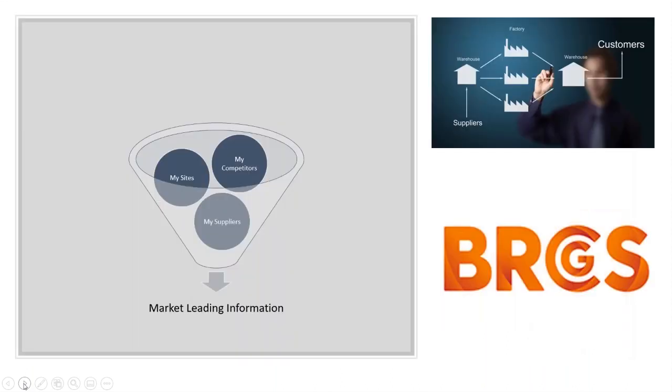We all want to be market leaders. We want to take a look at what my sites are doing, what my competitors are doing, what my suppliers are doing. Having those three pools of information gives us the ability to really take a look and say, where do I stand? Where's my role? Where's my place? And where do I want to go to within the marketplace?